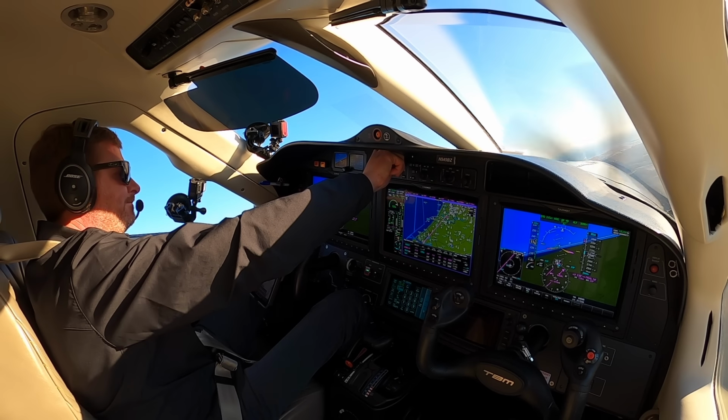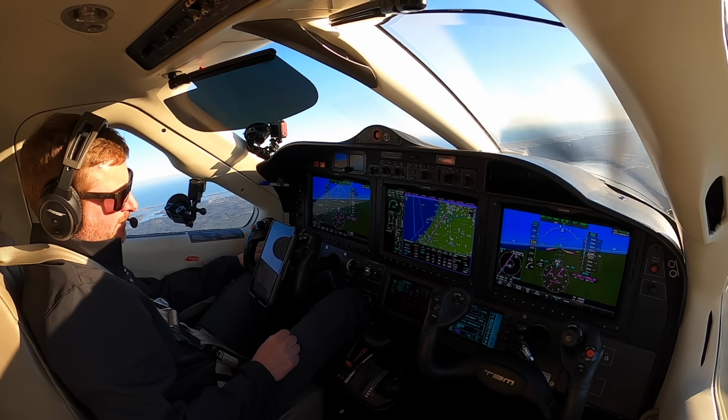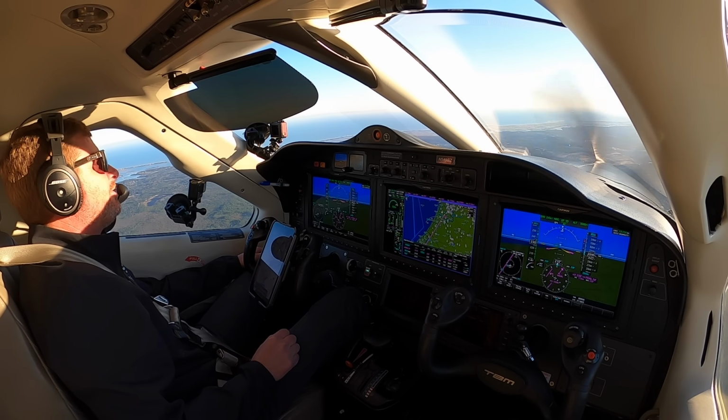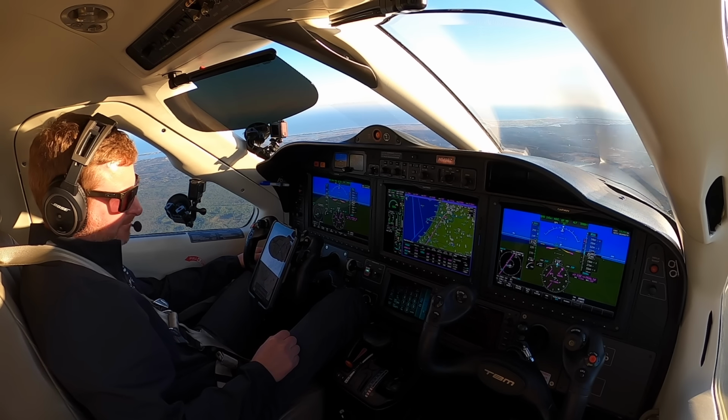Descend and maintain 6,000. And we'll go into nav mode. That'll capture our approach course into Wilmington. Maintain present speed or greater.